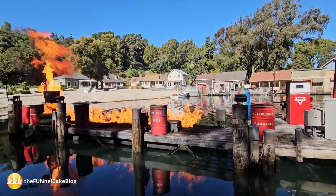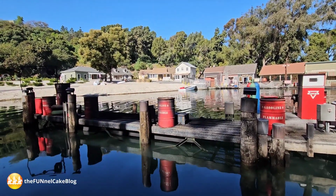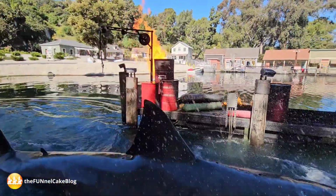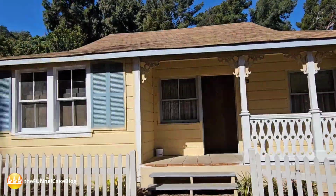Oh, wait a second. Is that fire? They always park the tram in front of the fire. And wait for it. Wait for it. There he is. It's Jaws. Here's a look at that glamour tram once again. Looks really good for the 60th.